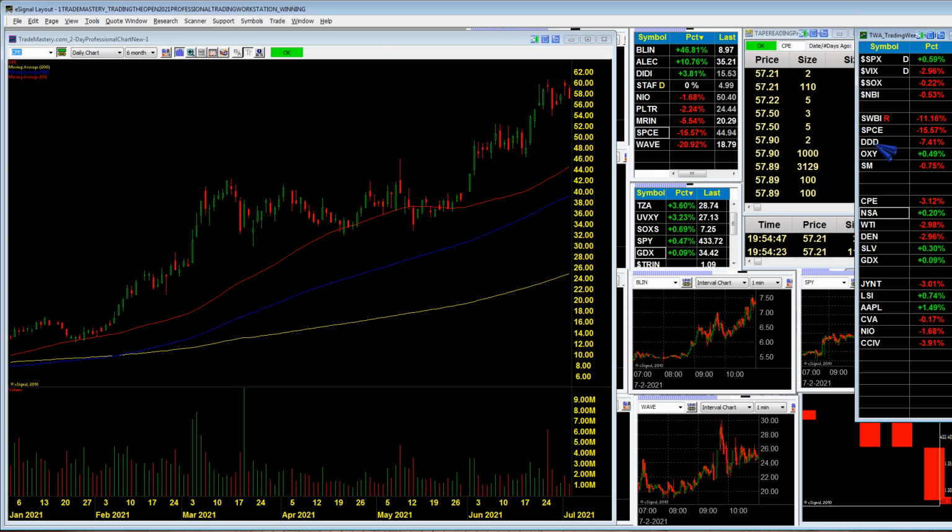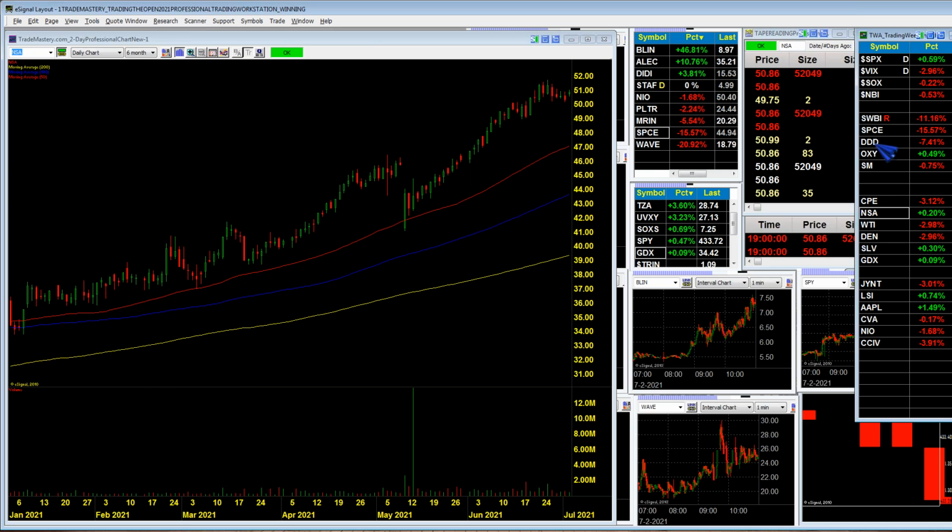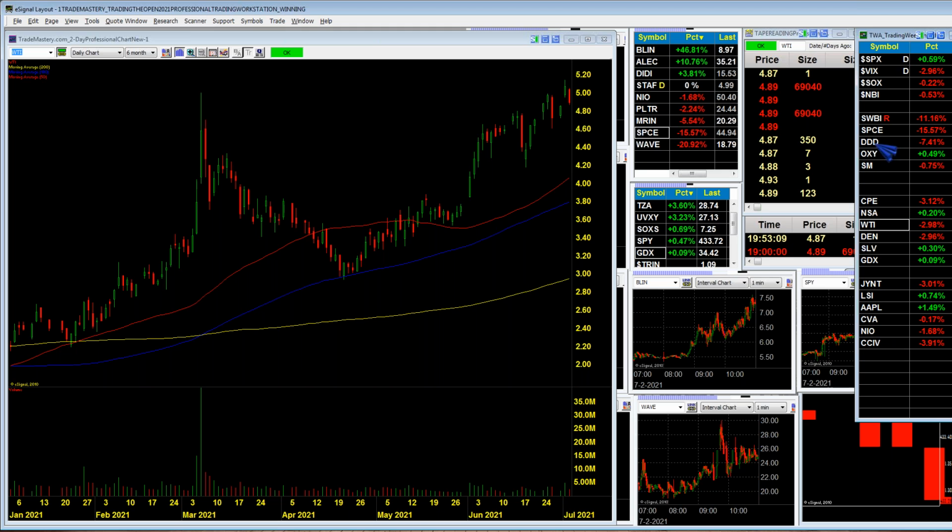CPE, really nice continuous uptrend. NSA, great chart from one of you folks last week. Never did take out that 52, but it's on my watch list if it does. WTI for a cheapie, it doubled in value, right? It's one of those that ran from 2 to 5 here.